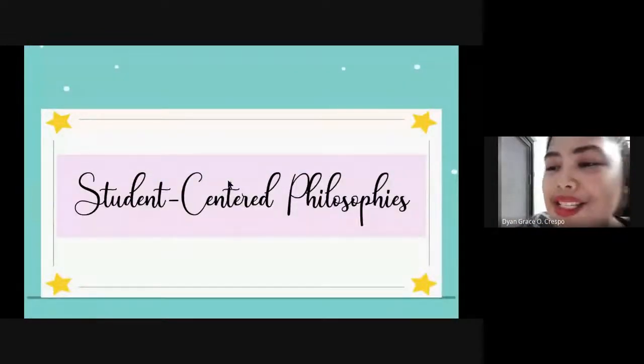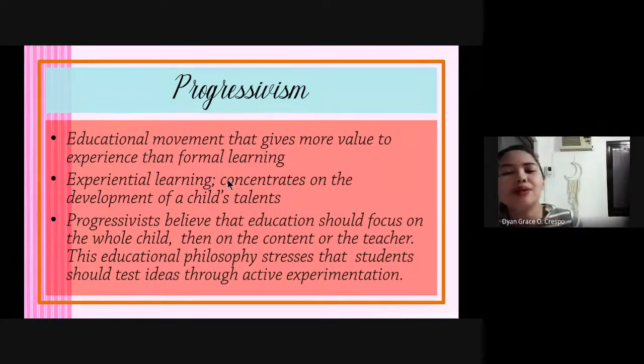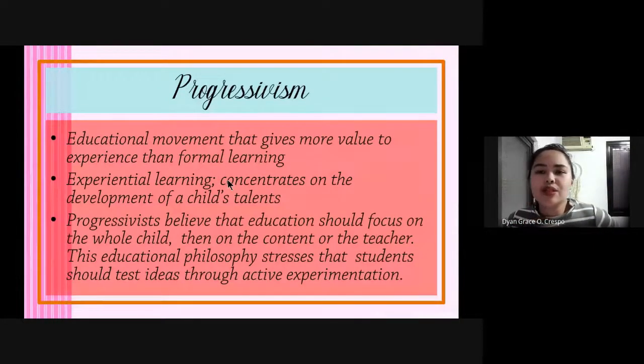Now let's discuss the different student-centered philosophies. So let us have progressivism. Progressivism is an educational movement that gives more value to experience than formal learning. Experiential learning concentrates on the development of the child's talents. And progressivists believe that education should focus on the whole child, rather than on the content or the teacher.